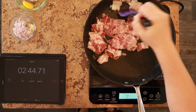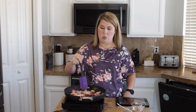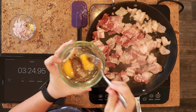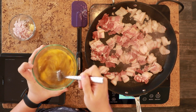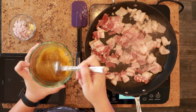So we're just going to cook these strips of bacon until they're brown. You're going to want to kind of separate them as much as you can. While that bacon's cooking, I can mix my egg mixture. So we have 2 eggs, like I said before, 2 full eggs, and then I've also got some salt and some pepper in this mixture, and we're just going to scramble them. You can just use a fork, because we're going to use this when the time comes.